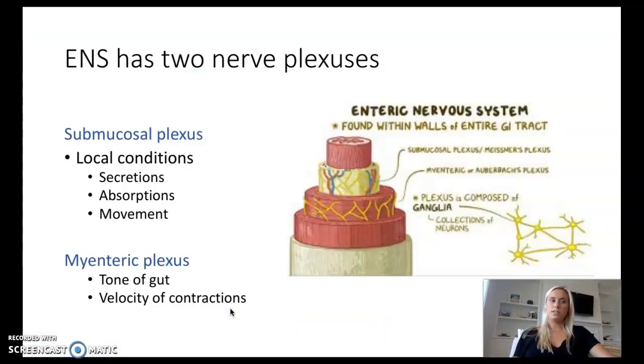The enteric nervous system contains two plexuses, which consist of intrinsic neurons that lie completely within the wall of the gut. They are called the submucosal plexus and the myenteric plexus. This layer right here is the submucosal plexus, and this layer right here is the myenteric plexus.